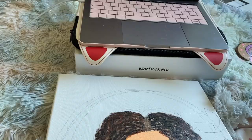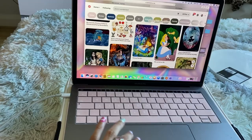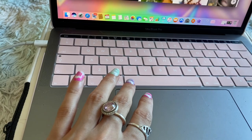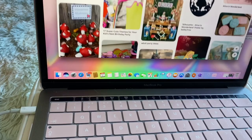So this is an Alice in Wonderland theme that I'm doing for this one. I've just got Pinterest up here. I like to use that as inspiration, because I'd like to do the background with all of the Alice in Wonderland characters and stuff from it, like the Cheshire Cat, and these little signs: that way, this way, wrong way, go back, tea party. I'm just gonna try, like the drink me thing, and the little eat me cake, and pick out some of those things and make it my own on paper, if that makes sense.